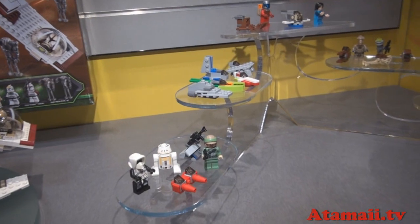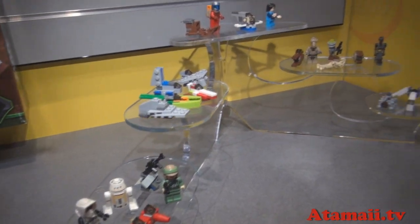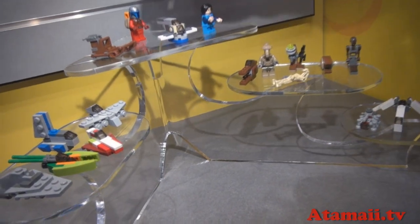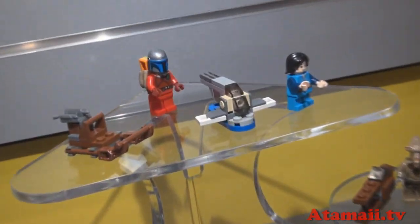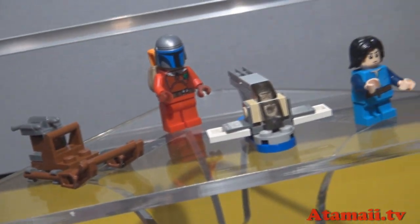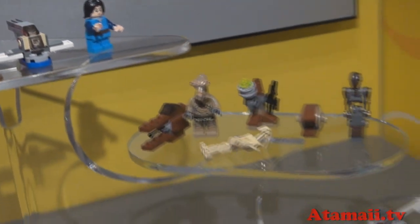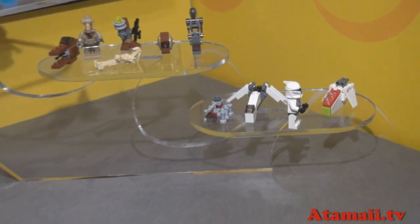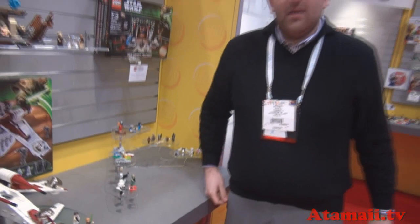Are there some exclusive figures in this? There are. So it's an exclusive Jango Fett minifigure that's included. Is that here? And yes, he's right here. And he's actually in some red for the holiday season. And these would be the mini builds and the different minifigures that would be included in the advent calendar. That's about it.